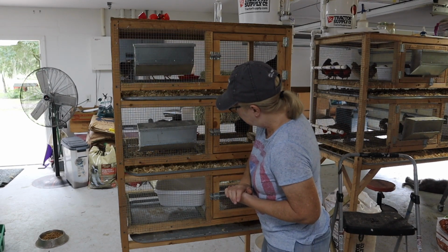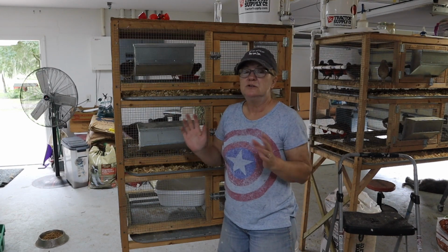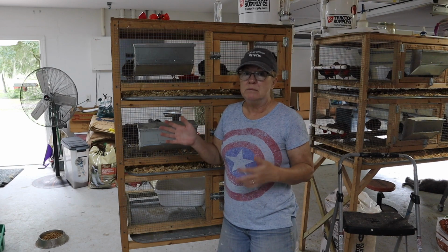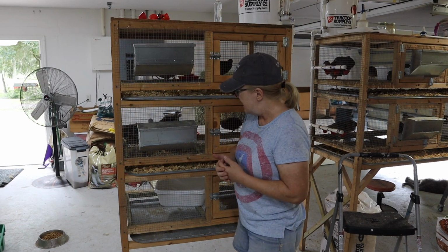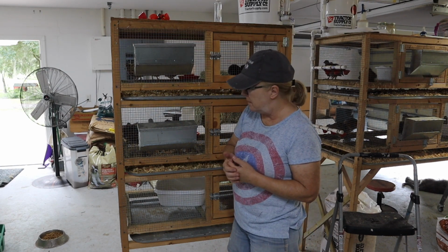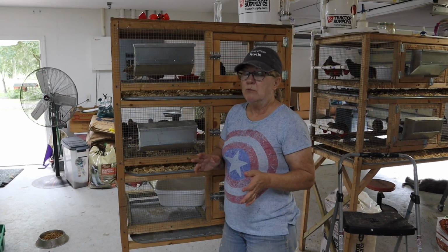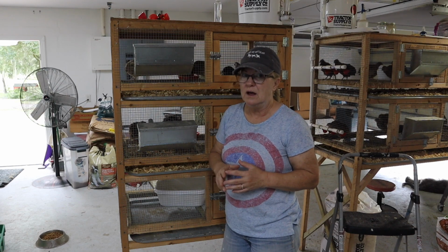So anyway, guys, this is the first time I've ever had to deal with this, because I've always been very conscientious of how many males to females that I have, and we've never had that problem. So this is new to me. These are the things that I have learned, and that witch hazel really is helping a lot.